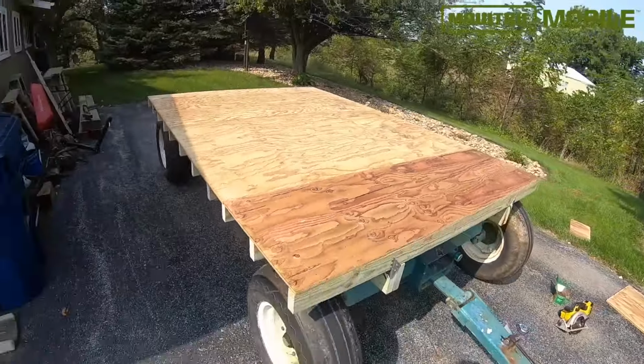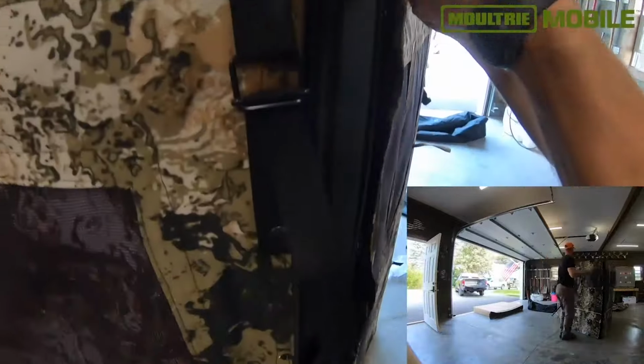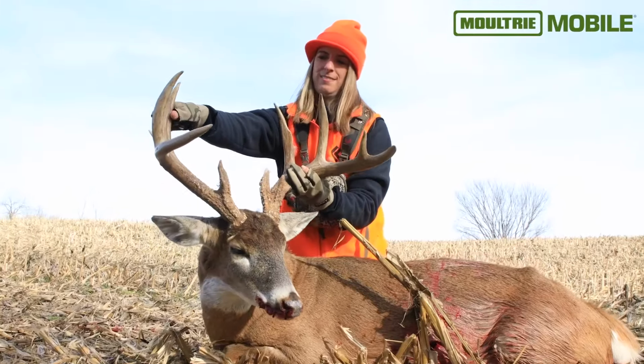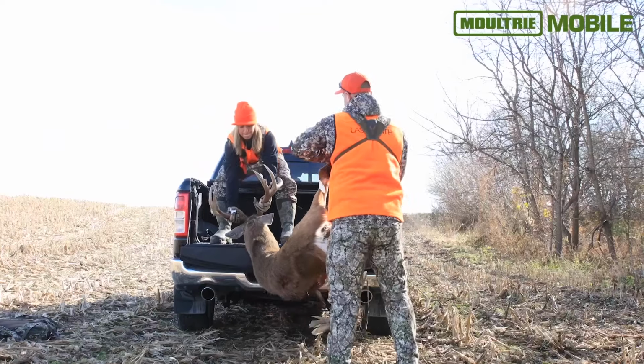Because of this, I repositioned a mobile blind for Logan several weeks before gun season in the dead center of the farm where we had several fingers meet up. Odds are, if he were going to be pushed or bumped into the center of our farm, it would be through one of these fingers. Lo and behold, our plan worked out and Logan was able to kill her biggest buck to date.